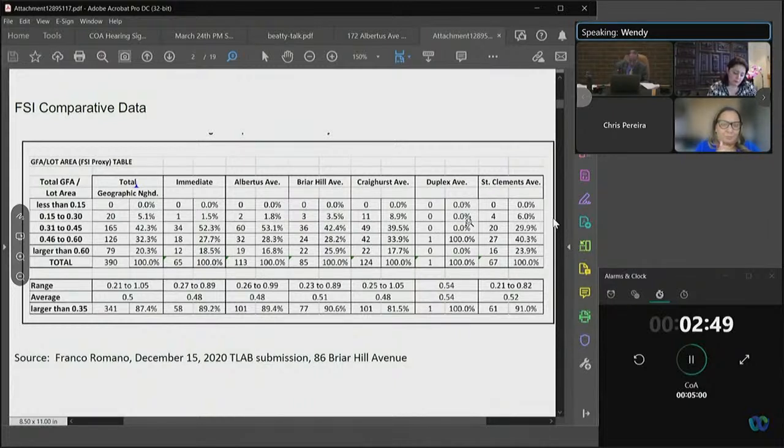Now let's look at what the planner submitted, because I think we should compare apples to apples. Not comparable are semi-detached and townhouses located at 20, 22, 37, 39, and 201 Albertos. Not comparable are 11 houses, all far greater than 25 feet wide. We have 144 Craighurst, 29 feet wide, 206, 137 Craighurst, 31 feet wide, 40 Briar Hill and 80 Briar Hill, 40 feet wide, 140 Albertos, 30 feet wide, 142 Albertos, 38 feet wide, 202 Albertos, 35 feet wide.